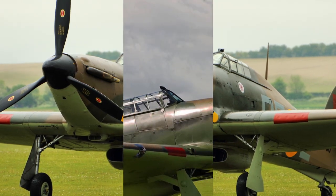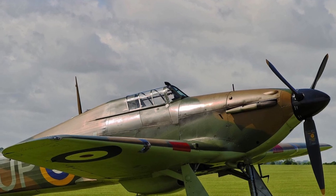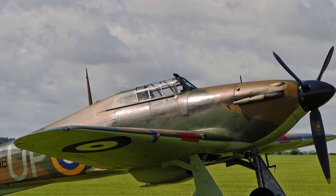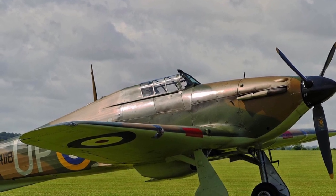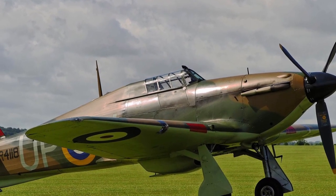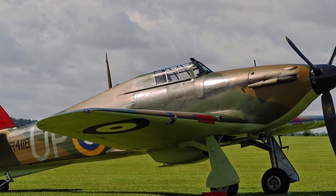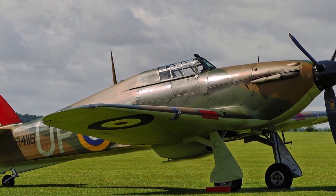On June 3, 1936, the Air Ministry ordered the first production batch of 600 Hurricanes. Total production in Great Britain was 12,875 aircraft, and including production in Canada, Belgium, and Yugoslavia exceeded 14,500.